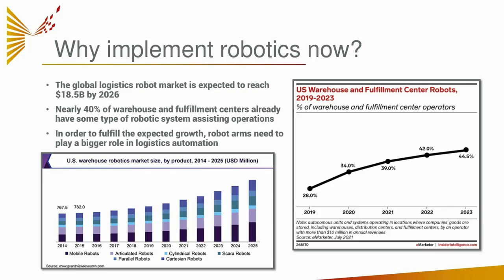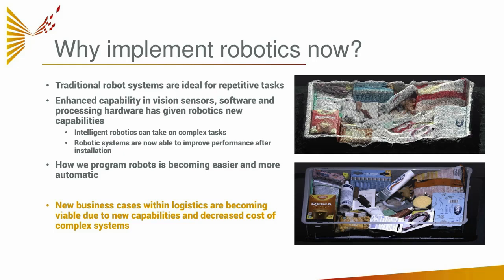We believe that robot arms need to take a bigger role, and that's also what the forecast says. The new capabilities will bring on new applications and allow robot arms to do more within logistics operations. So why haven't we installed robots up to date in the masses? Why do we not see robot arms in every warehouse across the country?